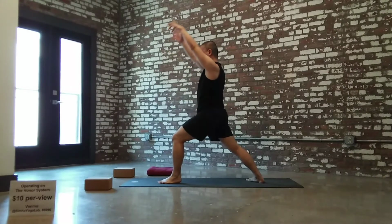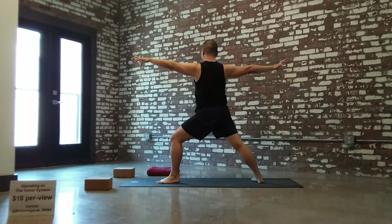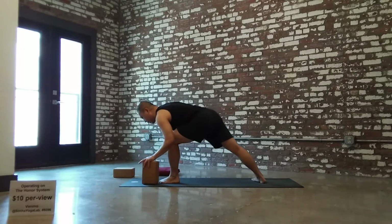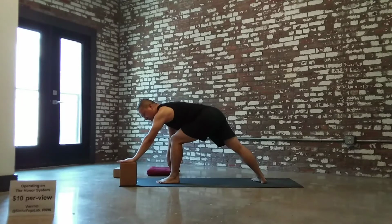Warrior one. Open it up, warrior two. Reverse warrior. Exhale, half moon. So half moon, left hand forward, about a foot off the left side, with or without the blocks. Just repeat what you did on the first side.